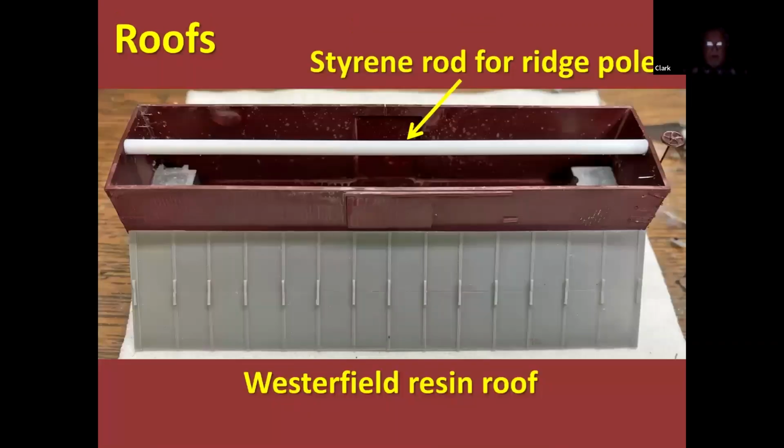For the roofs, none of these had roofs. Before I could build this thing, I had to get a hold of Andrew Dahlm at Westerfield and have him make me a bunch of roofs for these cars. And the roofs, you can see they were made in two pieces and cast together. And you have to run your knife down the middle of that seam and then be able to break it without breaking it back in two pieces again. So it's a little tough to keep it in one piece, but give it a little bit of a bend in the middle. And then to support that thin piece of resin, I put a plastic rod down the center of the roof.